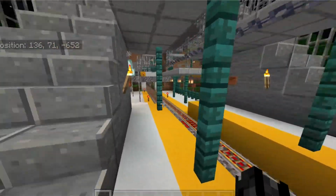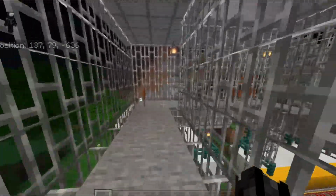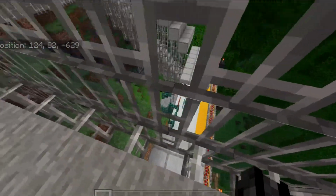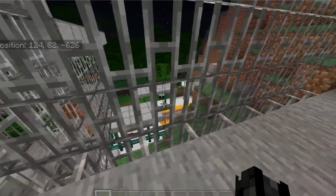So I've got the high level platforms here, and you can get up on the stairs to the other side to either go to the Providence and Stoughton line, or you can visit the other lines like the Fairmont and Franklin line stations that are elevated above.